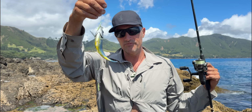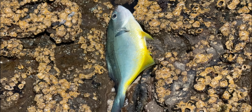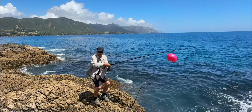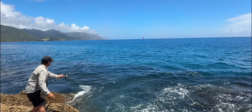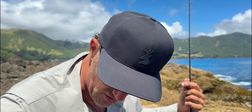Got a blue mau mau. I don't know how they go as liveys. And I'll just see if I can get a slimy jack or a better fish.